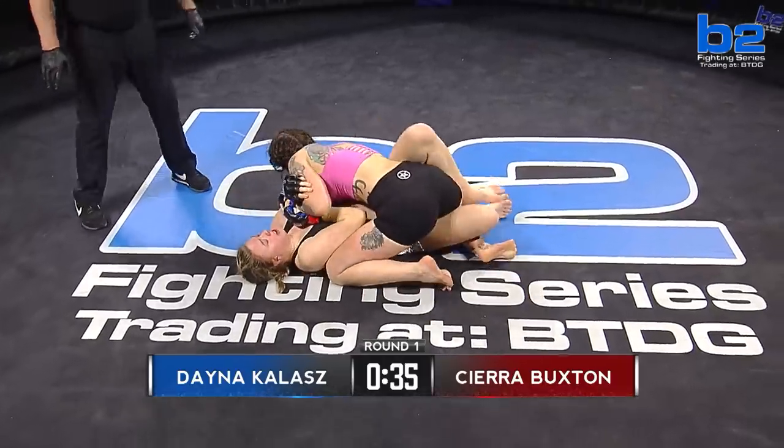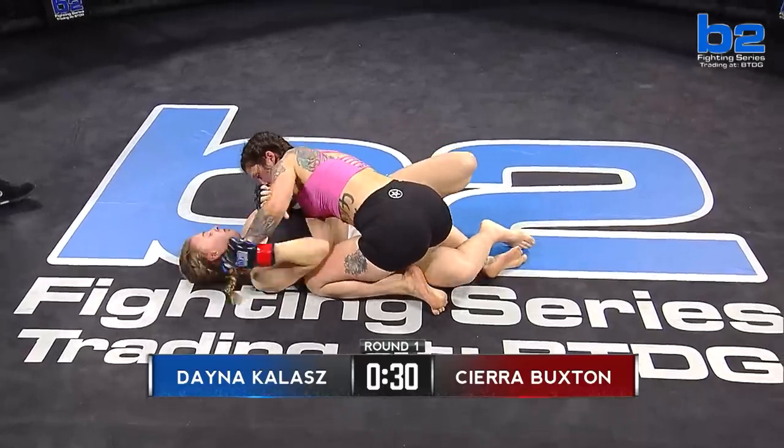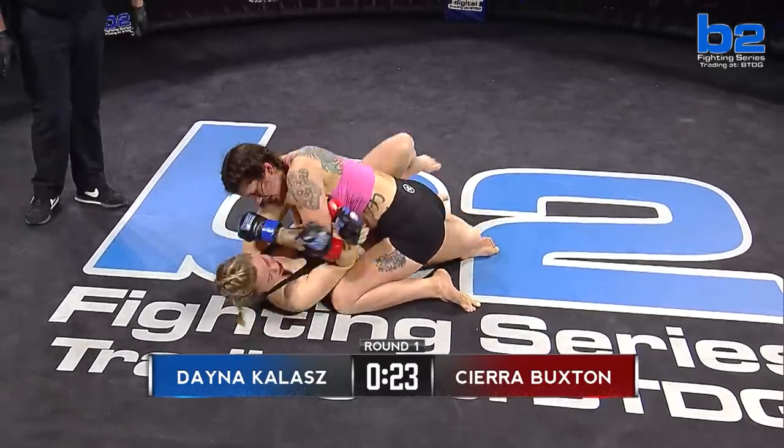She felt Cierra's power. That one jab really got her attention. I saw it in her eyes. But she did a really good job. Changed levels, got it to the ground. And she's working. She's really working on Cierra. Cierra's trying everything she can do to improve her position.